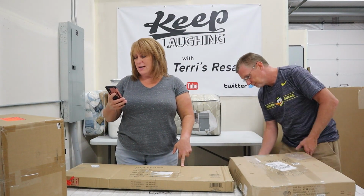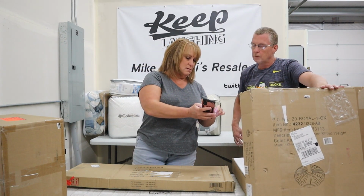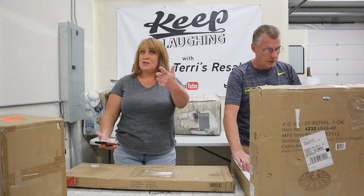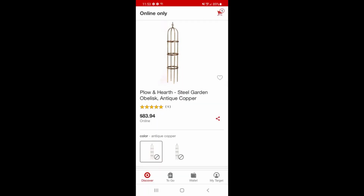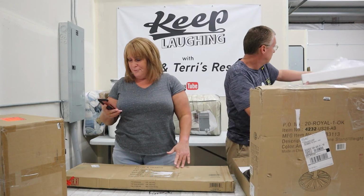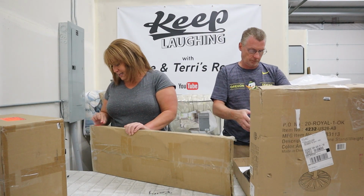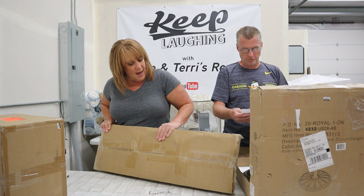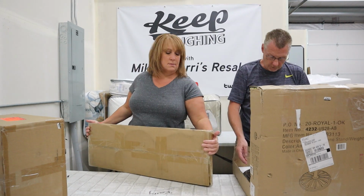Plow and Hearth, Steel Garden Obelisk. How do you pronounce that? Obelisk. There's a screenshot. You guys help me out there. You all know, even though you're going to type the word to me, I'm still going to assume I can understand it. $84. It looks to be factory sealed. There is the tag with the hardware sticker over it. I'm going to call this one $40. Okay. $40.